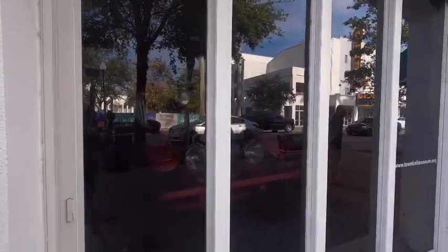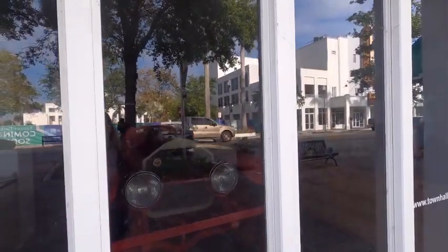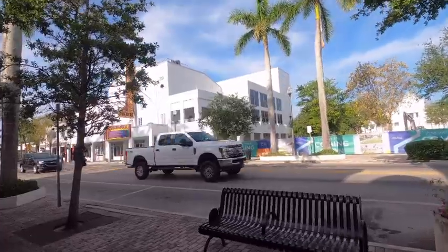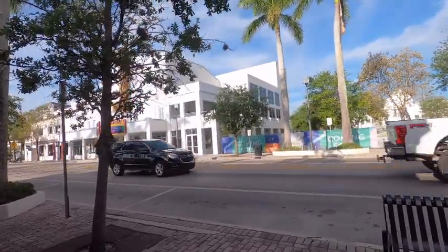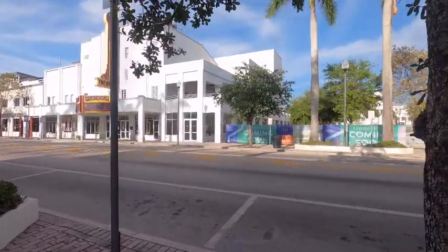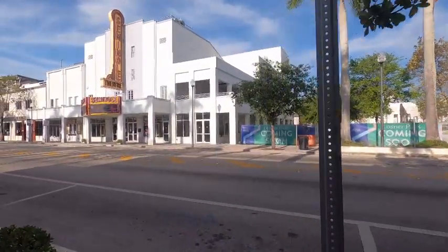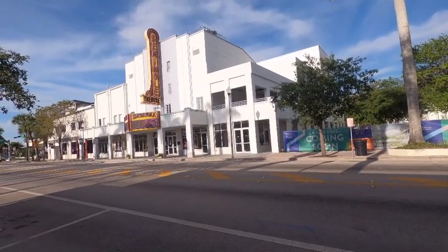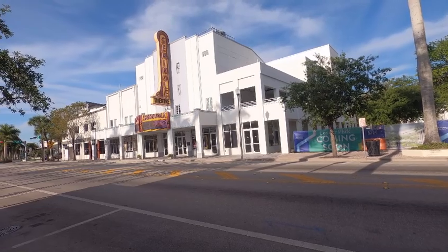Oh, there it is. I don't know if you guys can see it. That's the old, it's supposed to be a 1924 LaFrance fire truck. So it's in there. But if I look across the street, pan over, the Seminole Theater's over there. This was reopened as a theater in 2015. A lot of these structures were damaged because of Andrew.